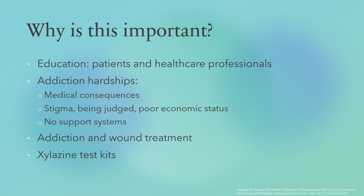Care is often only sought out in the late stages of use because of all the factors listed just now. Addiction can also be a challenging condition to deal with, especially without support systems or interventions. There is addiction treatment available that can include medications, therapy, and assistance programs. Wound treatment and education can also be provided in an outpatient setting if these patients do not want to go to a hospital or emergency room.